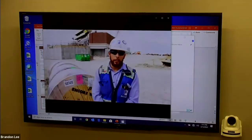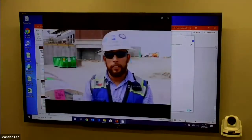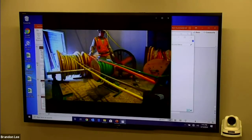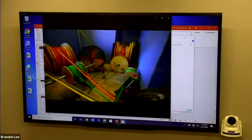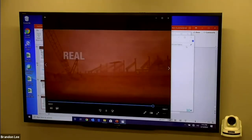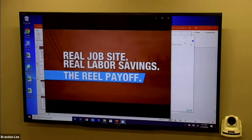Using the reel payoff, we had 3 guys instead of 7 guys feeding the wire. As far as setting up, pretty much got like an hour to set up faster. In a single day, we got up to 7 pulls. That's not typical. You can pull more wire in a single day. For this being our first time, we're definitely going to use it on other job sites. Real job site, real labor savings, the real payoff.